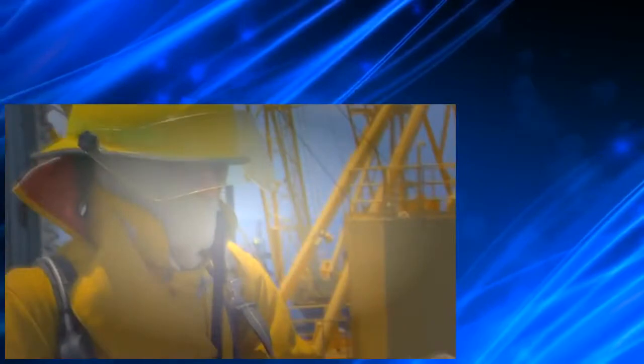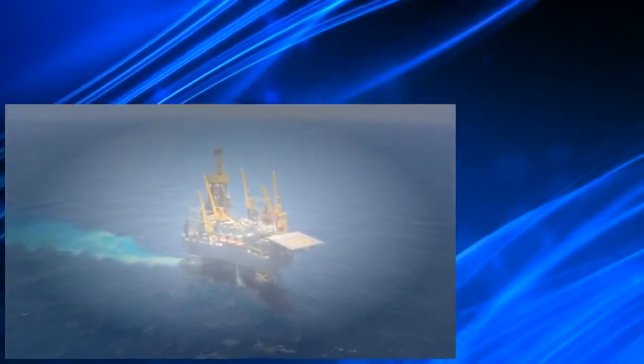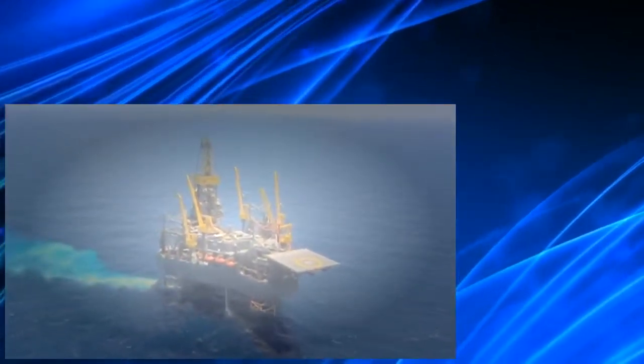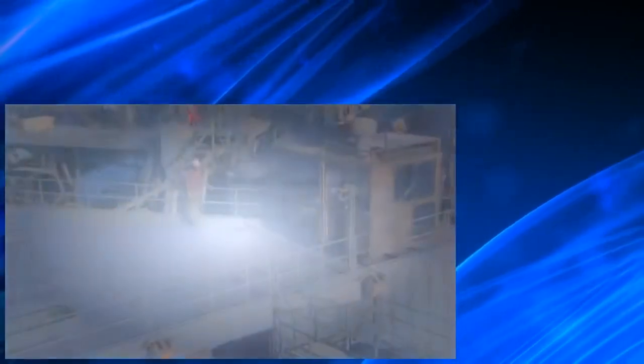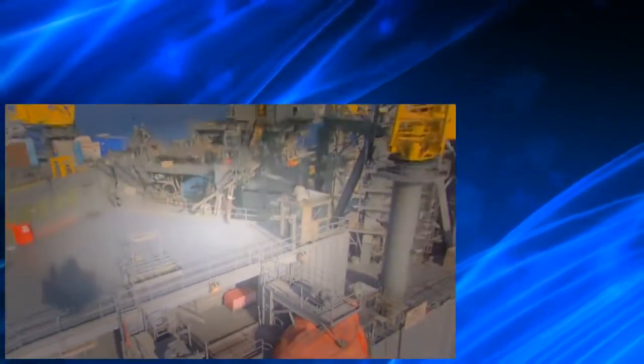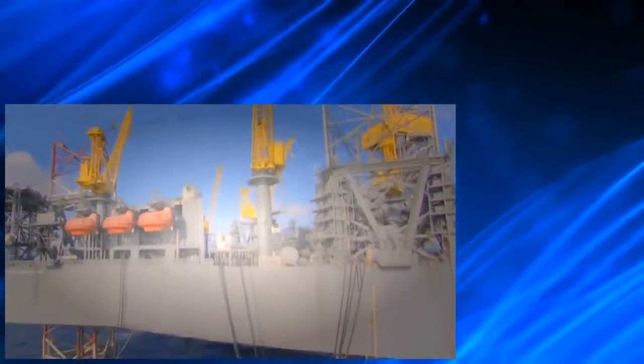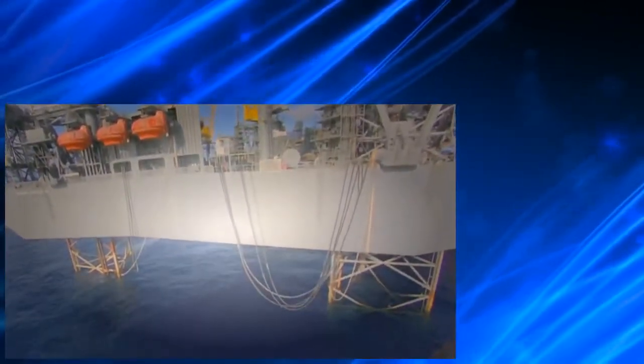Lives literally depend on how well the rig is constructed. This Gorilla-class rig is a stronghold, designed to endure in the harshest environments. A 32,000-ton monster that can hunt down oil 7 miles below the seafloor.